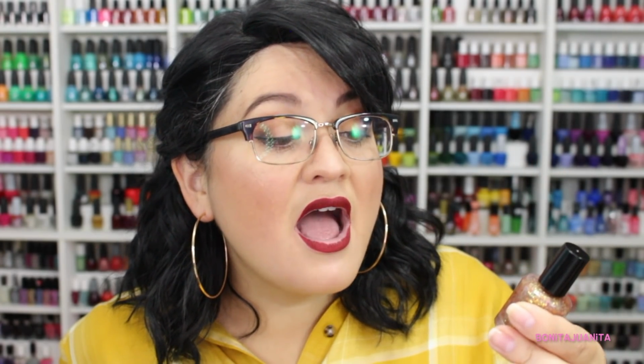Now it does dry down slightly textured because it is in a clear base, and so when it dries down you do have a little bit of texturizing happening because of the amount of glitter inside this polish. I definitely put a topper on mine to smooth things out and to just give it a nice even finish. I did find it a little bit tricky to remove, but it's a bunch of glitter, so what do you expect? My expectation was definitely that it was going to be a little bit difficult to remove, but it wasn't terrible. It was not terrible at all. Very versatile and just really, really sparkly and fun for the fall.